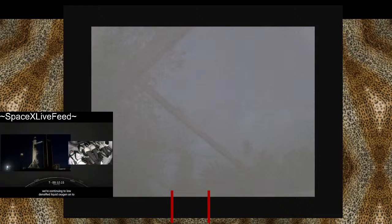We're continuing to load densified liquid oxygen onto the first stage and into the second stage tanks. Now the liquid oxygen load will wrap up at about T-minus 3 minutes on first stage, T-minus 2 minutes on the second stage. Now a reminder, now that we are into propellant loading, we cannot stop the countdown and try to launch later in the window. So if a problem arises that requires holding the countdown clock, those dreaded words, hold, hold, hold, we don't want to hear, we would have to scrub for the night and try again. We have a launch opportunity tomorrow just a little bit later, if conditions allowed.